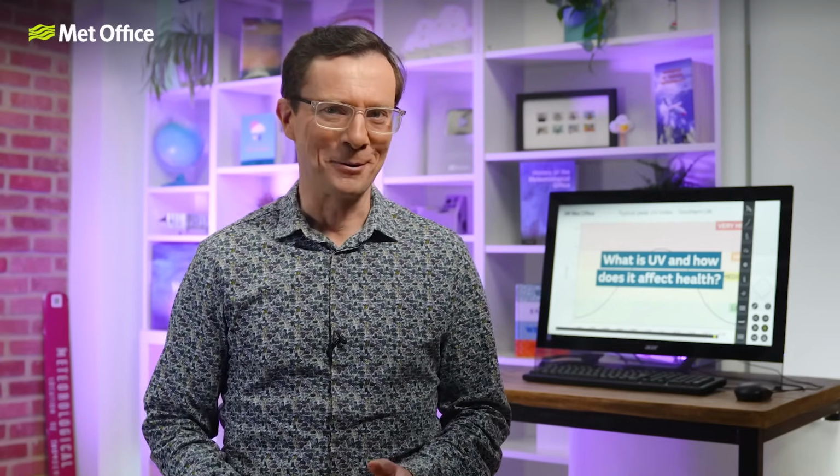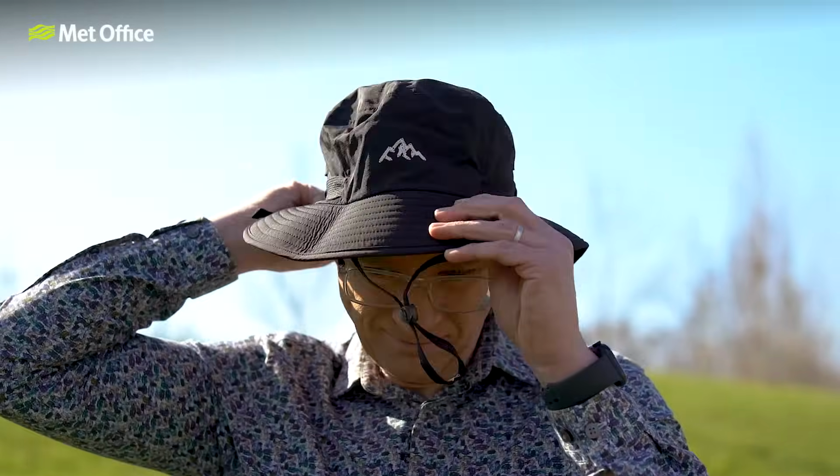Now, a small amount of UV radiation is essential for the production of vitamin D that our bodies need. However, too much exposure to the sun can have serious effects on your skin. So, how do you protect yourself? Well, the simplest thing to do is to seek shade when the sun is at its strongest, between those peak hours of 11 a.m. and 3 p.m. When your skin is covered, it's better protected too, so wearing tightly woven but loose-fitting clothes will provide more cover. And it's also a good idea to wear a wide-brimmed hat to protect your face and your head.